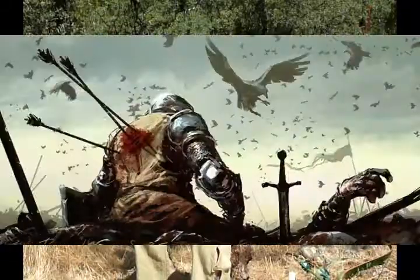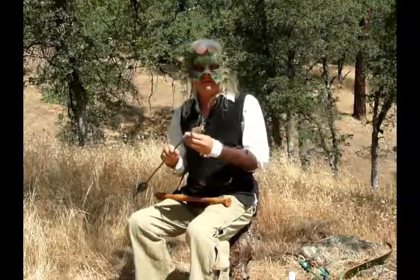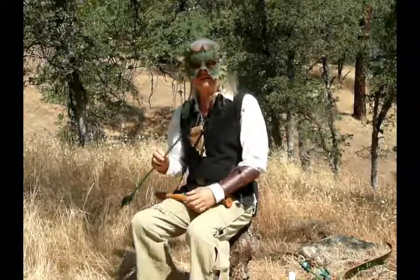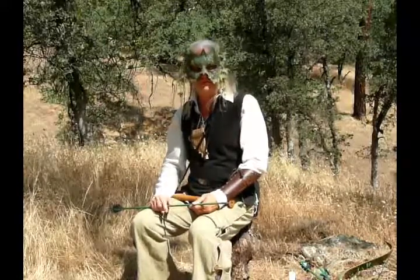Arrows. We don't see too many of these nowadays, but back in my day, about 1348, this was the most common way of killing your enemy. This point was one of the most common types of points used back then, and for its type, it was not terribly difficult to remove. Those were the most inflicted type of wounds during the wars of the 1300s and 1400s.